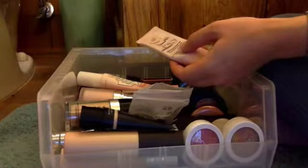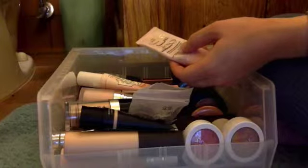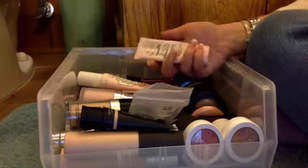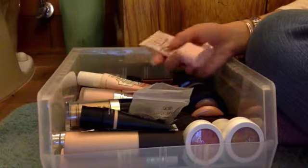And I also have two Urban Decay setting sprays in there too. I have the Chill Makeup setting spray and the All Nighter, so I don't really have to go into my medicine cabinet. I might show that though to show some skincare or something.